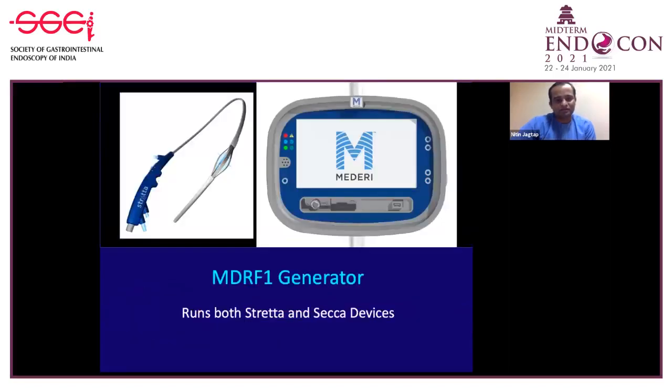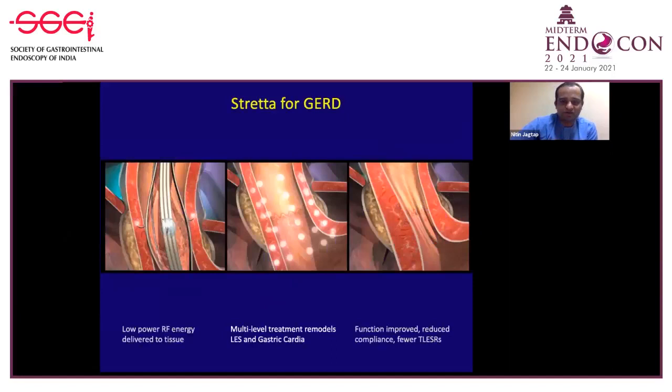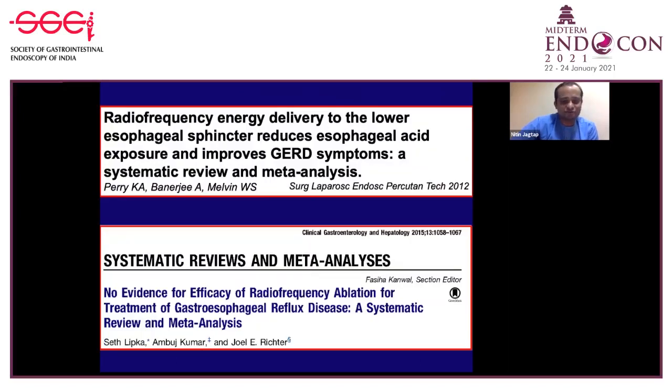We'll start with Stretta. Stretta uses an RF generator, which can constantly monitor temperature and impedance during the procedure, and it is based on a balloon device with needles which provide ablation around the GE junction, at around 40 different points. It causes ablation of the GE junction mucosa, and it's postulated that this radiofrequency ablation acts by remodeling of the tissue and subsequently reduces reflux. However, two meta-analyses have shown conflicting evidence, and in the absence of good data and properly conducted randomized trials, this technique is not well popularized.